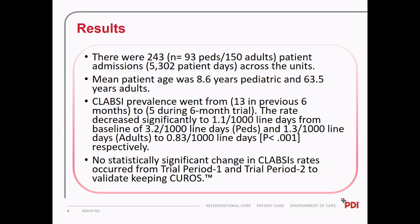And again, our CLABSI prevalence went from 13 in the previous 6 months before the trial down to 5 in the 6-month trial. And the rate decreased from a baseline of 3.2 in peds, and from 1.3 in adults down to 0.83.